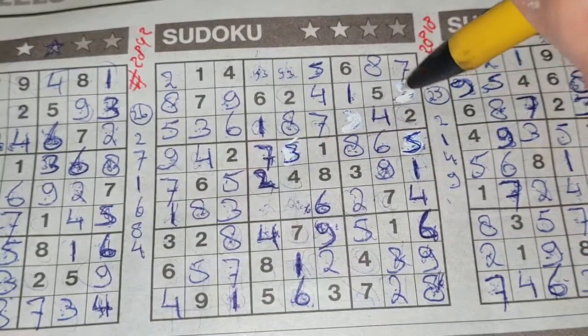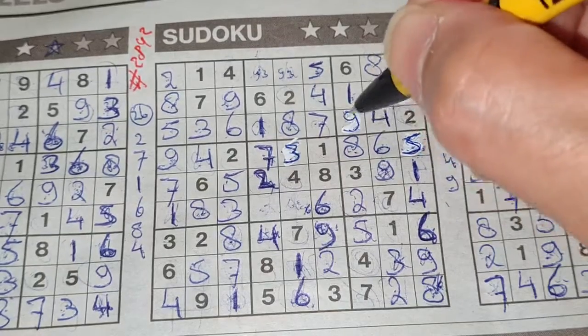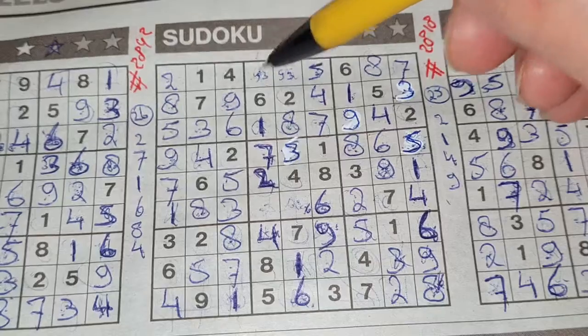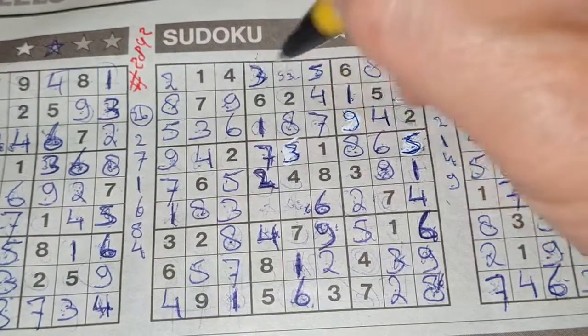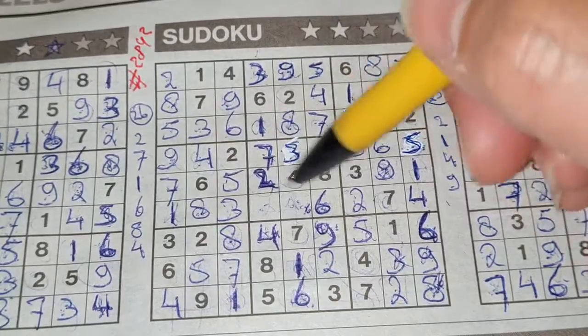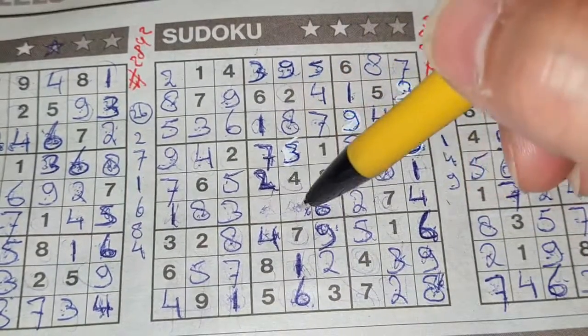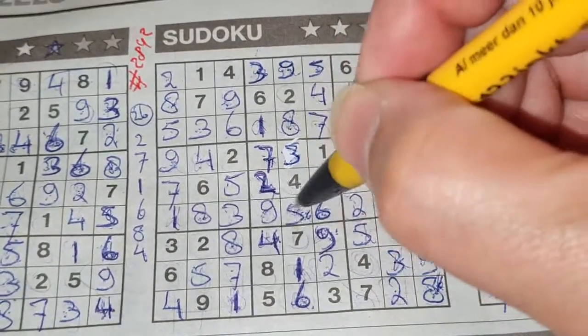Two numbers left, the three and a nine. We have a nine here, no nine there. Nine should be here, and the three goes there. Okay, nine and a three. We have a three here, so no three there. Three should be here, and a nine goes there. And the final two numbers of this big square, the numbers 9 and 5. We have a 9 here, no 9 there, 9 should be here, and a 5 goes there.